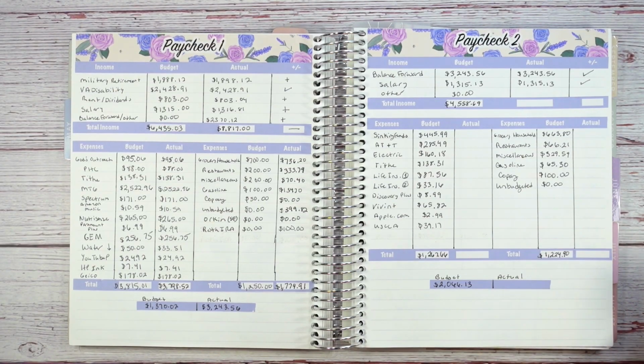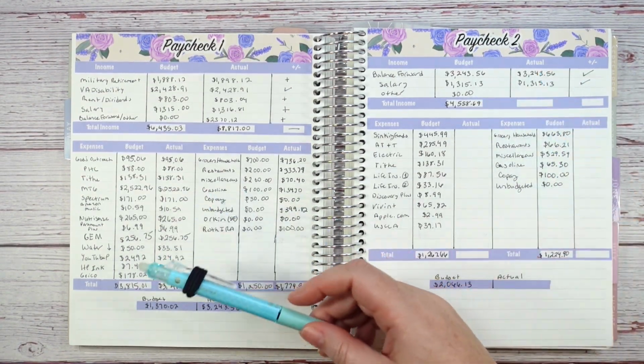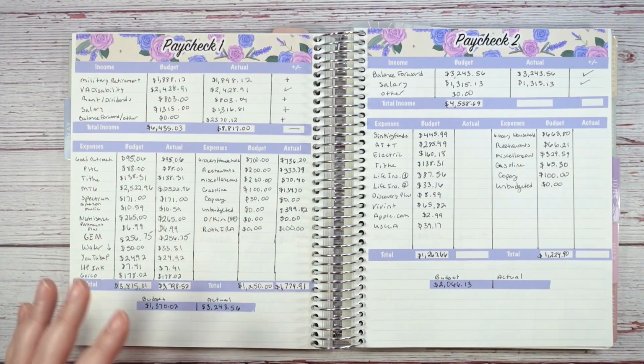So yeah, that is Paycheck 2 setup, a Paycheck 1 closeout. We are done and done.